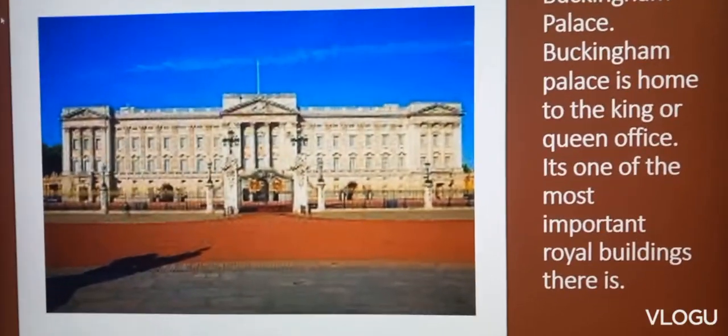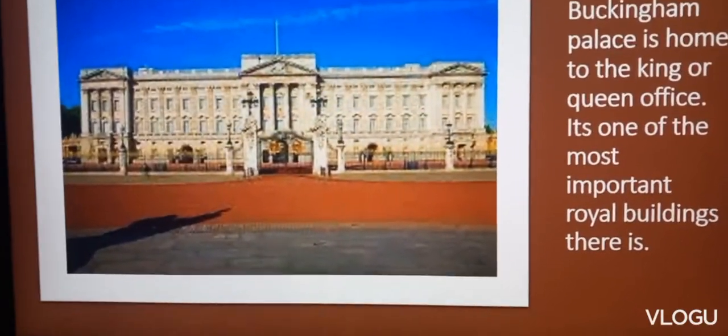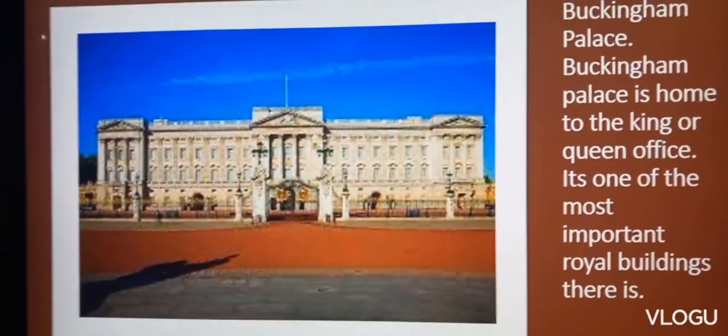So, yeah, great place. It cost like £130 million to rebuild after it got bombed in World War II. Next, okay, let's move on.